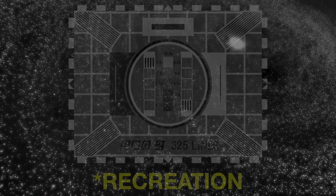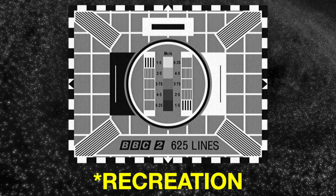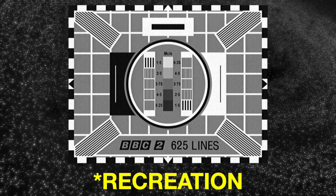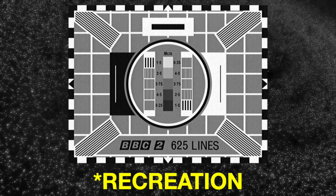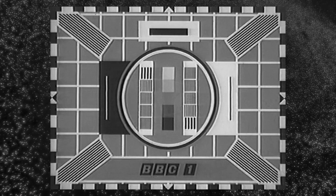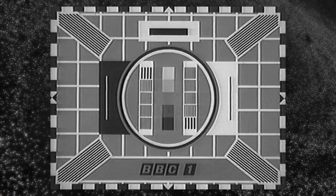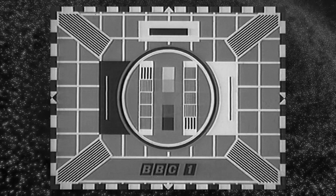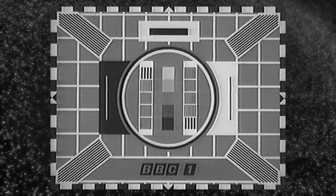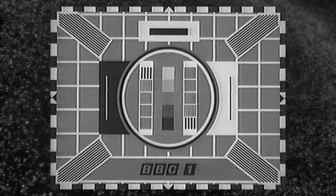To manage this, Test Card E was quickly dropped in favour of a slightly altered version of the long-standing Test Card C, which would carry the BBC Two 625 line suffix until the introduction of colour in 1967. Meanwhile, BBC One would also use this altered version of Test Card E, with the channel logo displayed at the bottom until it too began transmitting in colour, and thus adopting the most recognisable test card of them all.